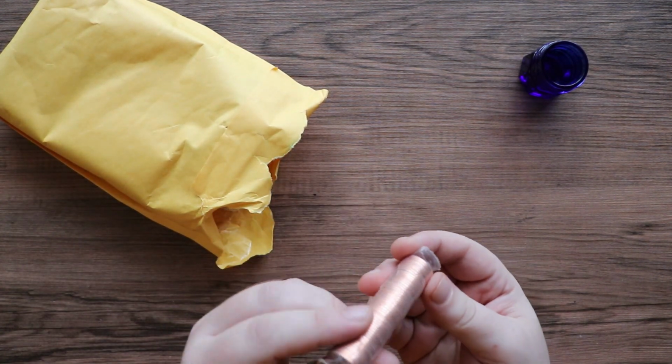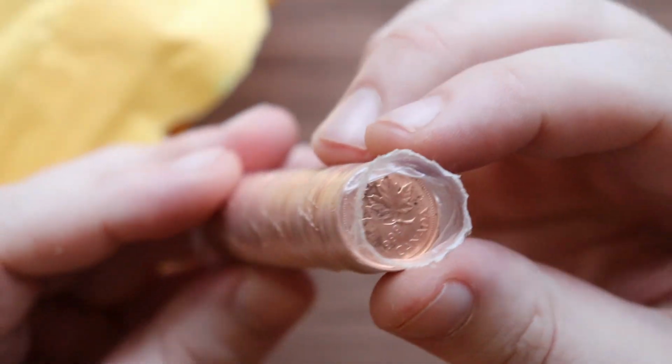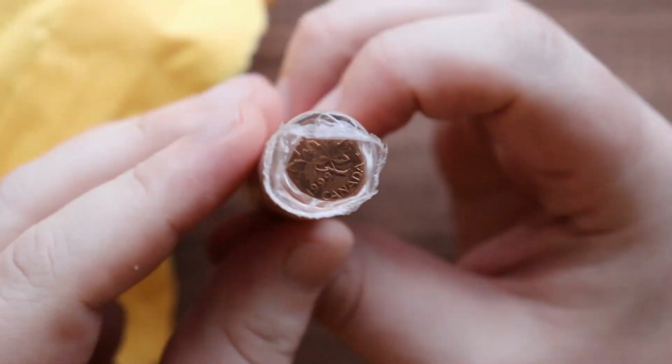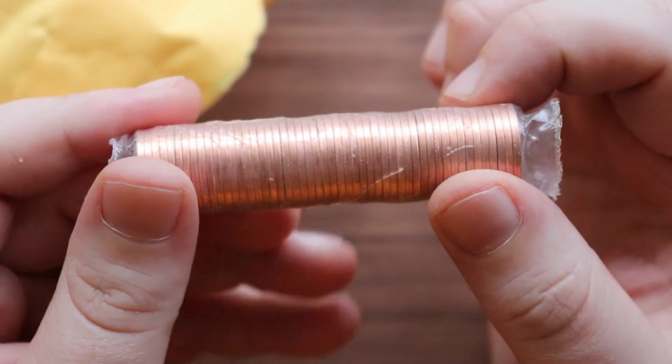Ooh, an uncirculated penny roll from the year 1999. Now the enders on there look a little rough, but that is to be expected when you are dealing with these clear rolls. But I'm sure there's some very nice uncirculated 1999 pennies in the middle there.